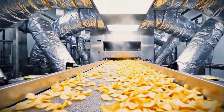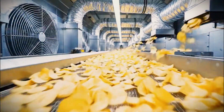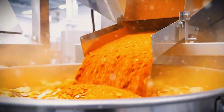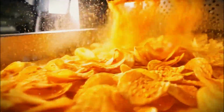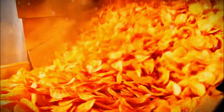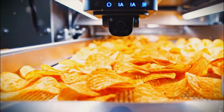The solution is a cascading rinse in water. In the fryer, the oil looks more like a bubbling jacuzzi as moisture violently boils away, creating the delicate porous structure we know as crispiness. Too hot and they burn, too cool and they're greasy. But how do they achieve a consistent golden hue every single time? The answer is in a constant automated dance of heat sensors and oil flow.